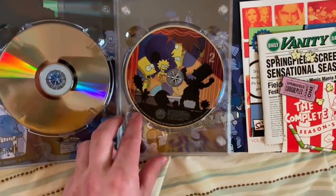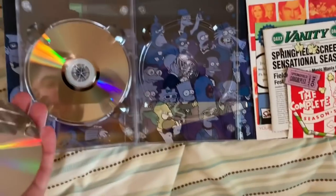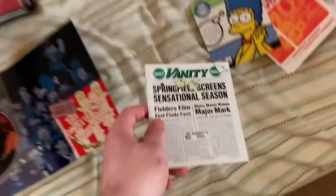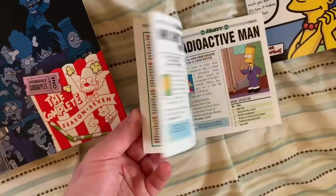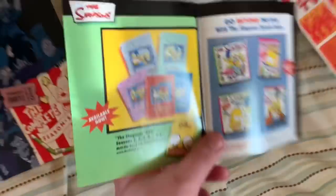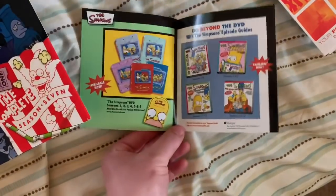Here's all 4 discs. Here's the inside of the case. And I'll show you the inserts. I'm going to flip through this one quickly, but this one's the episode guide, which is made to look like a newspaper. And it's also got an ad for official Simpsons merchandise.